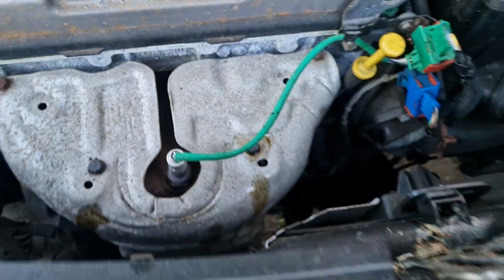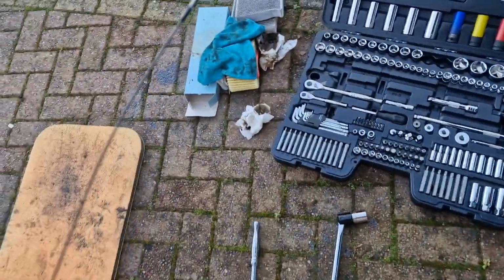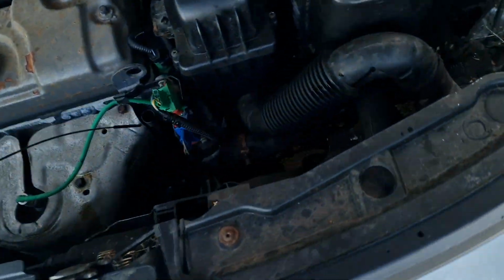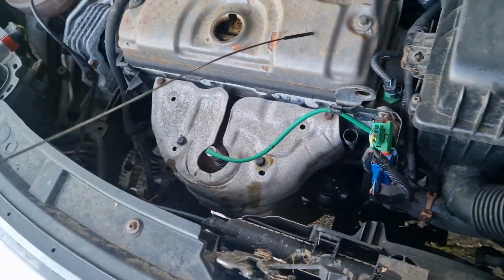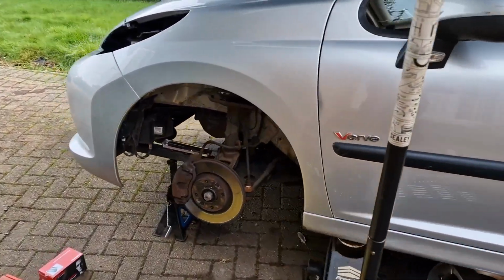100% of the oil's not drained, so I'll just check the dipstick. Okay, the dipstick's pretty dry. Let's just give that. Nice, dipstick's dry as a bone. Okay, so just skipped a couple of days.